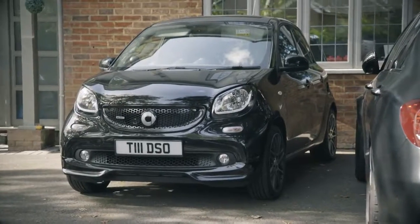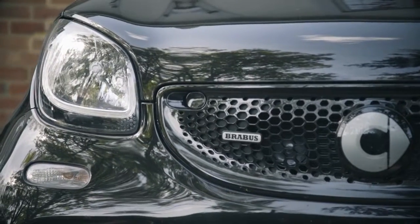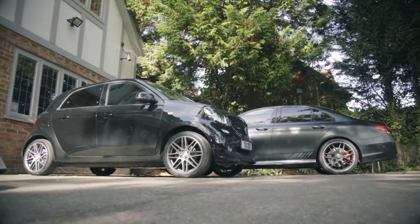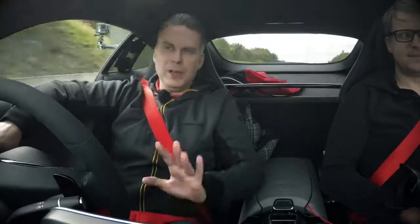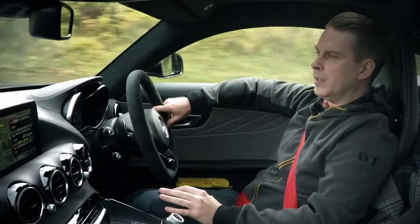So I bought a smart 4-4 Brabus, which is really fun, actually. That's going to be kind of my daily runaround car, and then on the weekends and for fun, I get to play with the Edition 50.